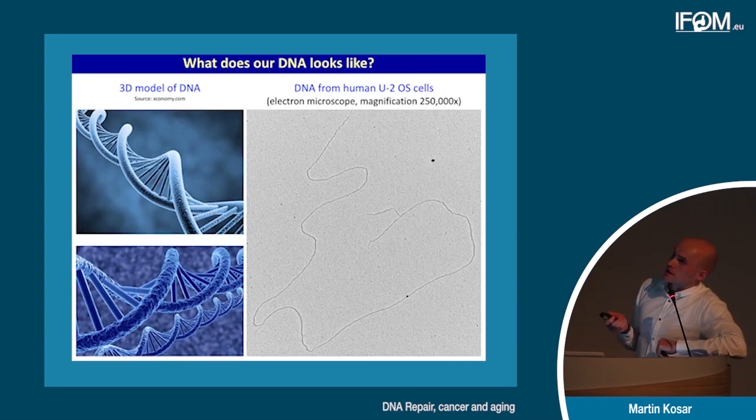Here we have again a 3D model of DNA, so we can see the double helical structure. And here we have real DNA from our experiments. Basically, this DNA was isolated from the same cells as you saw in the previous case. So you can really see that it's a fiber. This is quite a difficult experiment. I think there are just a few places in the world where you can do this experiment, and this institute is one of them. And here, to see DNA, we are using an electron microscope with magnification 250,000 times.